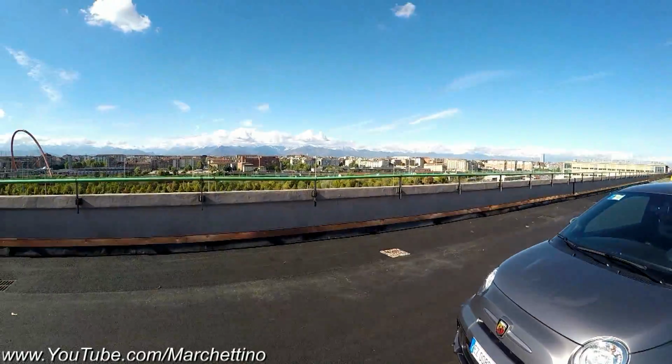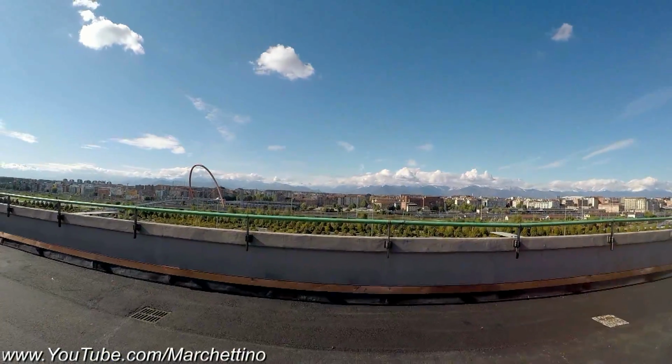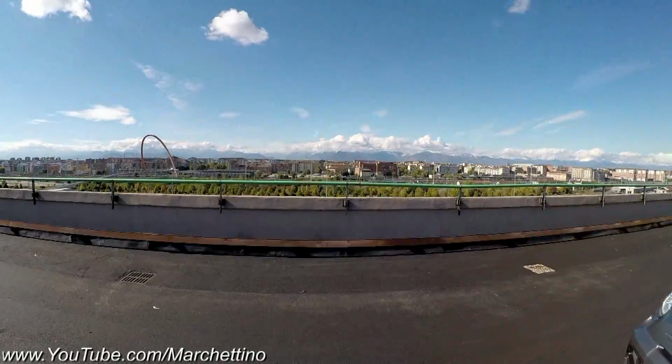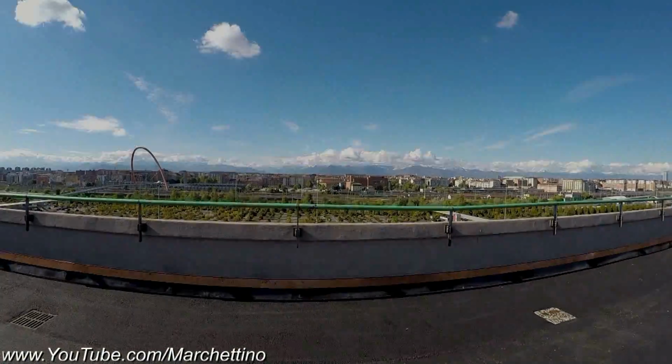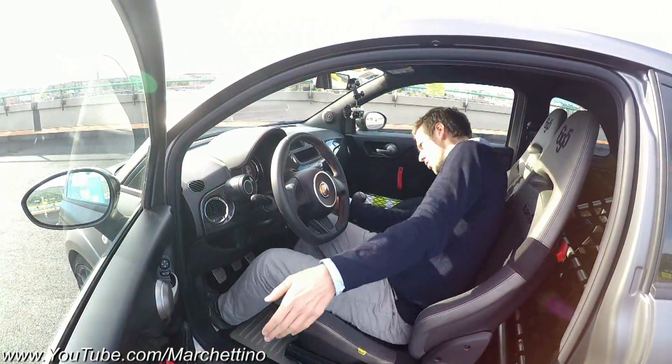For the occasion, I'm going to drive the Biposto. Can you see the mountains? Somewhere there is the Pass of Moncenisio, and thank God I have a sat-nav. Okay, so let's go.